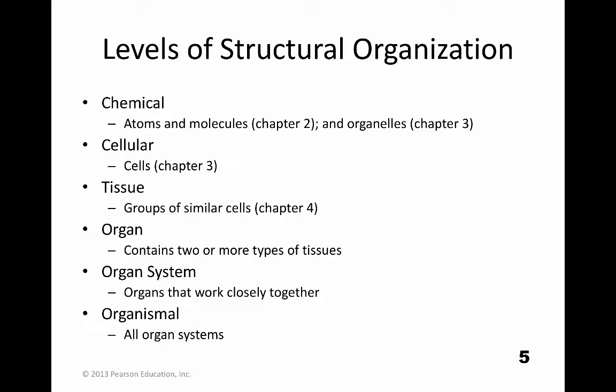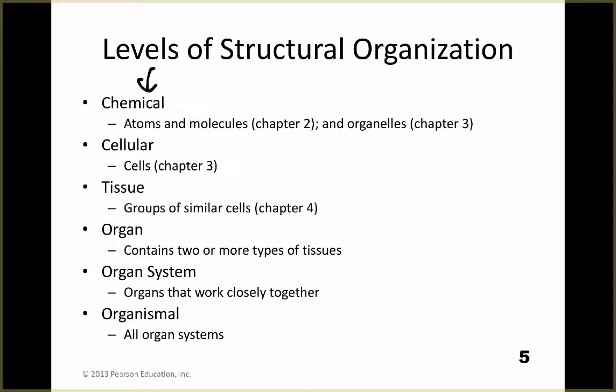Now, when we're looking at the different structures in the body, there is actually a biological organization. It starts from something really small and builds on each other until you're looking at something big. It starts at the chemical level, looking at atoms and molecules, and this is what we go over in both chapter 2 and 3. Then it moves up to a cellular level, looking at cells, and that's going to be chapter 3.